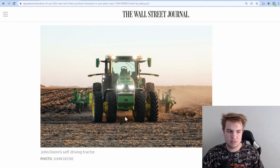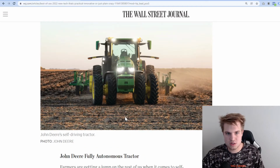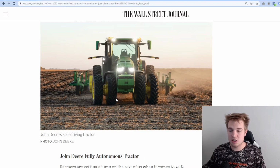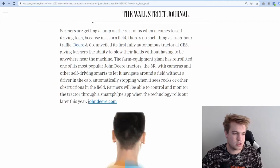So extremely innovative, and it'll be interesting to see how much money this will save people by not having a driver. What it can do is save farmers a lot of time, and like we all know, time does equal money. So a very interesting concept.